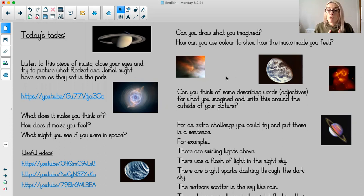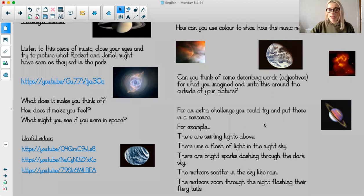Then you can think of some describing words, some adjectives. We've done quite a lot of those recently, haven't you? What you imagined. And then you can see if you can write those around your picture. For an extra challenge, try and think back to those words of the week, are and was. And can you put your describing words into a sentence? Like, there are swirling lights above. There was a flash of light in the night sky. See if you can make some sentences up with your describing words, and we might get some awesome orange out for those words of the week.